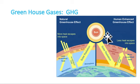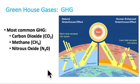However, the problem we're running into now is that we have more greenhouse gases than is optimal. The Earth had this beautiful balance of greenhouse gases for the majority of the geological time that we can gather data for, and now that balance has begun to shift. It's accelerating at a tremendous rate. The greenhouse gases are accumulating in the atmosphere.